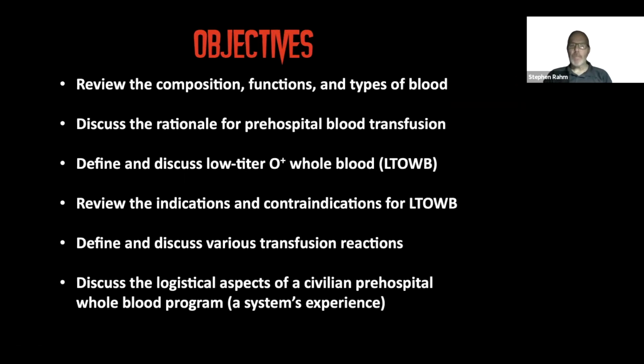We'll talk about the indications, or the physiologic criteria that would flag that patient to let us know we should probably start a transfusion in the field. We'll also talk about the contraindications, or when we should not be transfusing patients. Although not common, transfusion reactions can occur, so we need to discuss those. We'll talk about their general signs and symptoms, a couple of specific transfusion reactions and their mitigation strategies or pre-hospital emergency care. And then finally, we'll talk about the logistics, what it takes to get a whole blood program off the ground in your region or your locale.